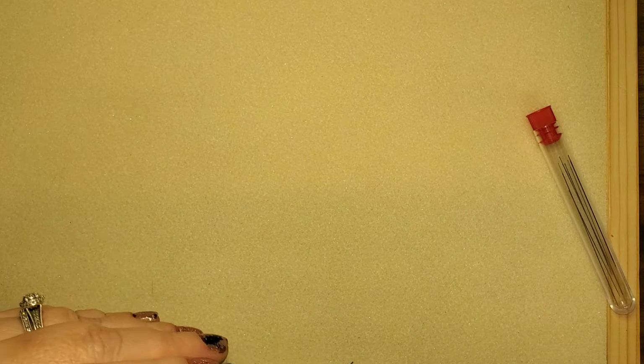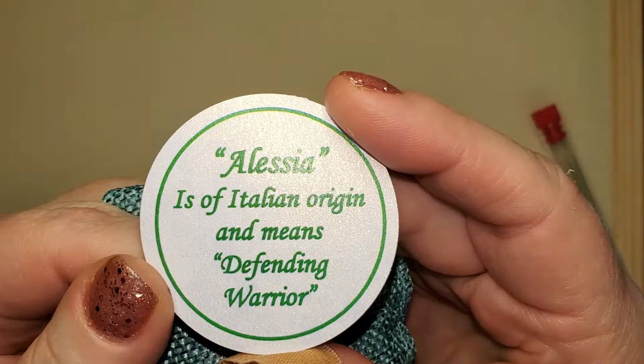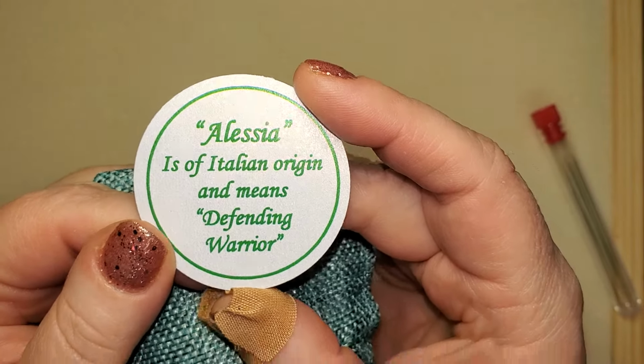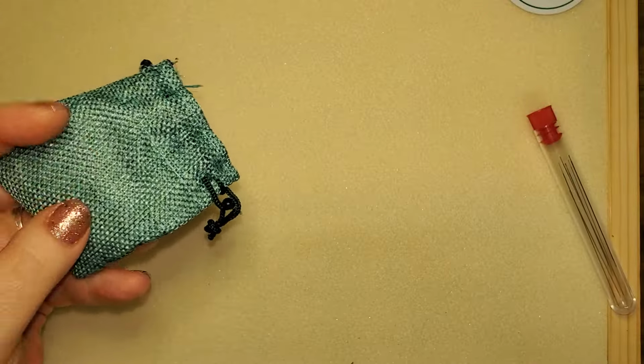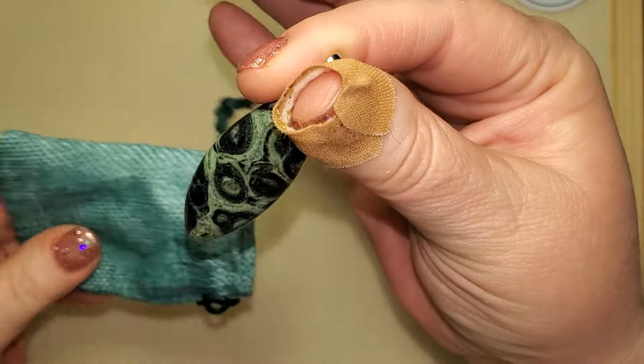She's so beautiful. And they also come with these little pogs. I call them pogs, whatever you want to call them, with their name and their meaning. So her meaning is of Italian origin and means defending warrior. Clearly that was sent to me on purpose. Yeah. So here we go.